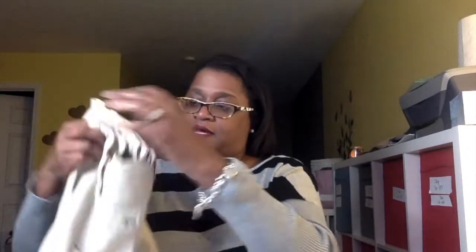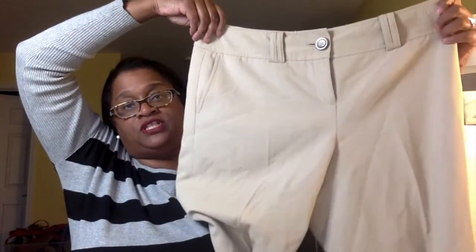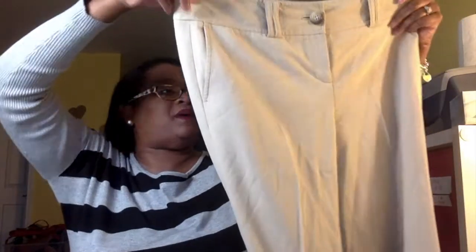Another pair of Ann Taylor pants. These nice career pants. I really like the back pockets. And then the light is too close to me. Let's get it back a little bit. And then we have the front, just a flat front, nice belt loops, pockets. And these are a size 10 petite.